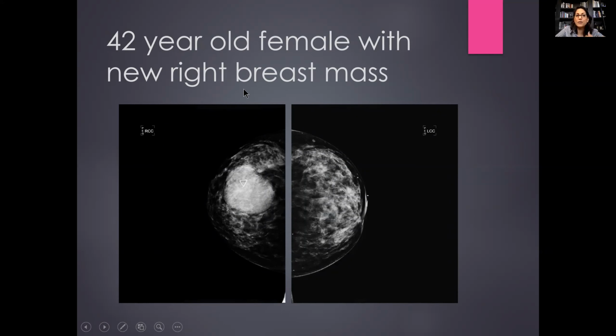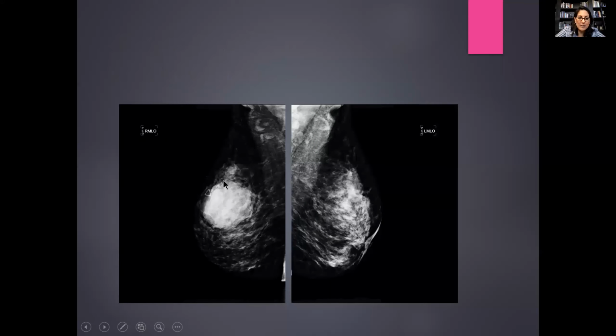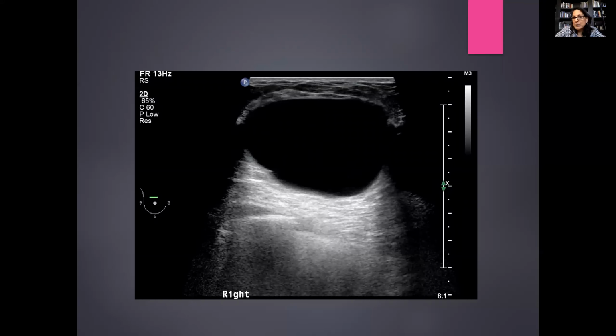This is a 42-year-old female with a new right breast mass. And I think you guys can all see this mass right here with this palpable marker on the CC view. And here's an MLO view. Again, a large right breast mass that was bothering her. If we did an ultrasound, what do you guys think this looks like?